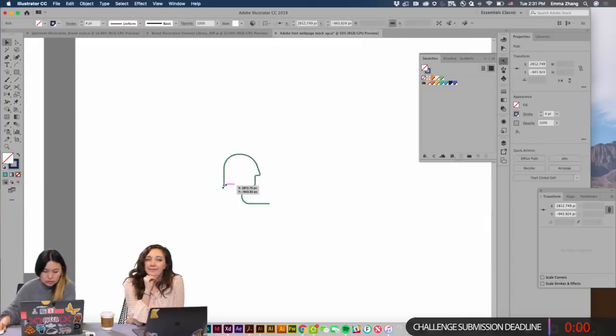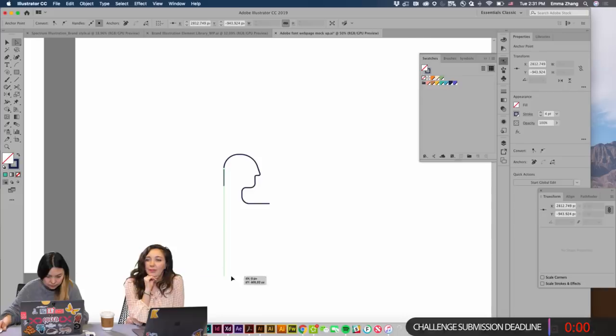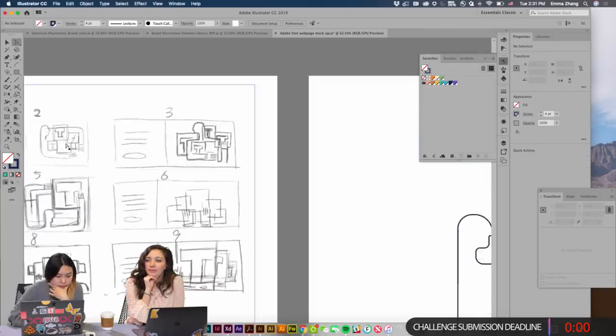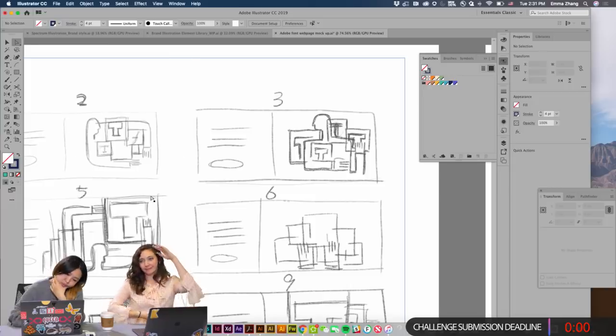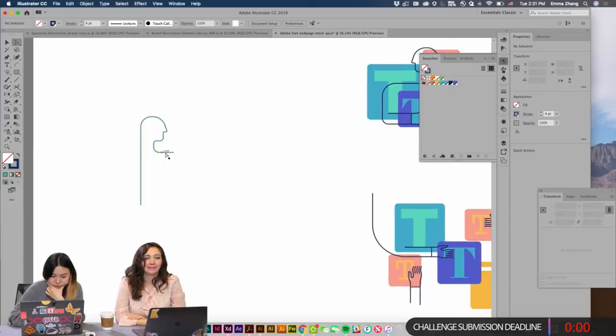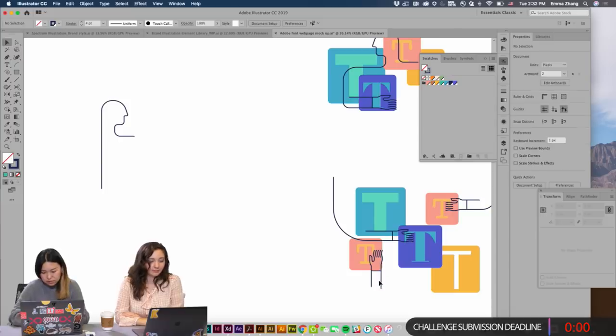Okay, it's trying to cut all the lines. And ooh. It's trying to create this arm around. Oh, I see. Just see how it works. Maybe, oh yeah, I need an arm.